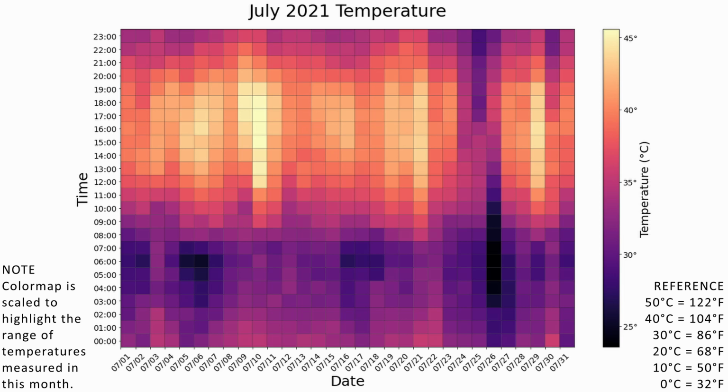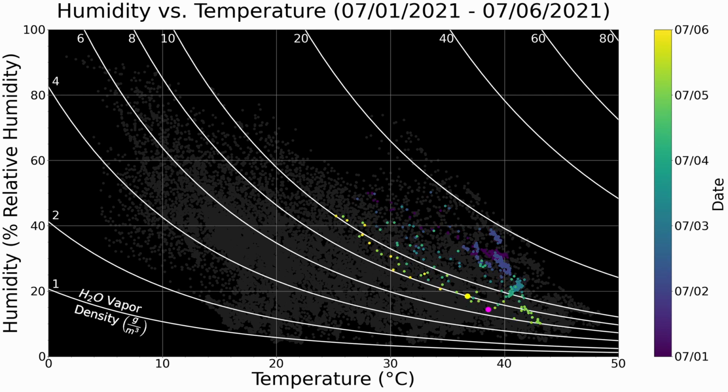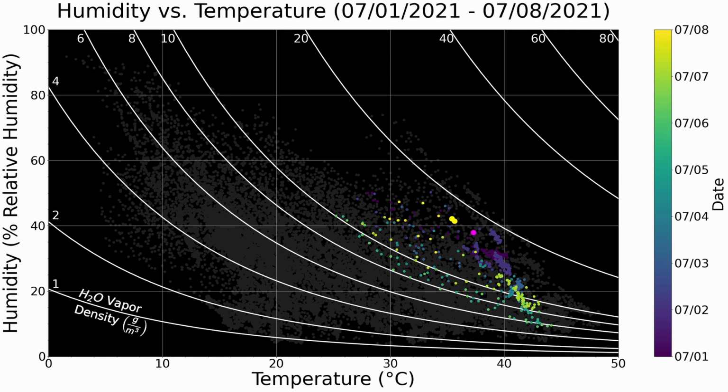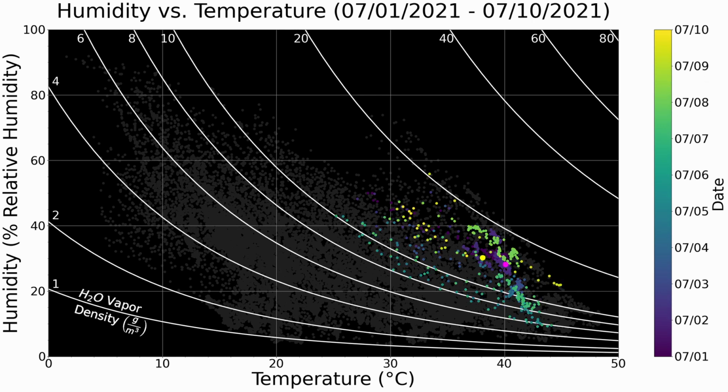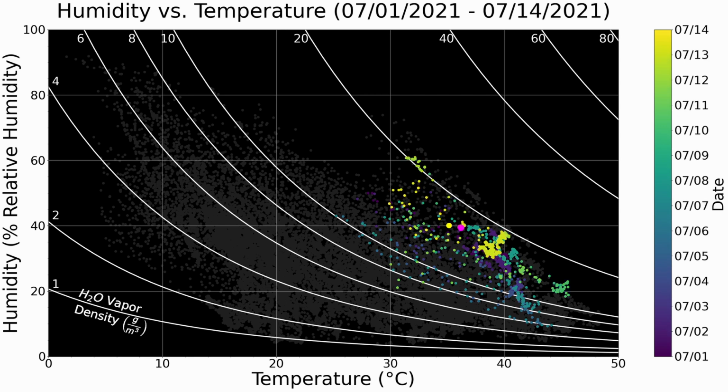Now let's see how these observations come together into our temperature and humidity scatter plot. As usual, the white curves shown are water vapor density contours. If the data follows along one of those lines through time, then the amount of water in 1 cubic meter of air is not changing significantly in that time frame. In this animation, each hour in July gets its own frame.